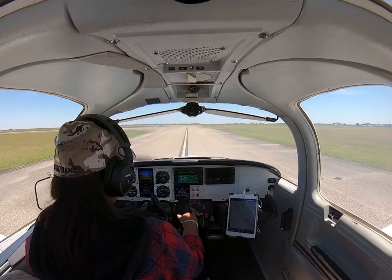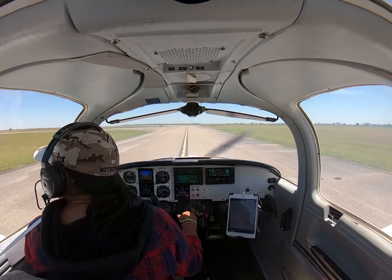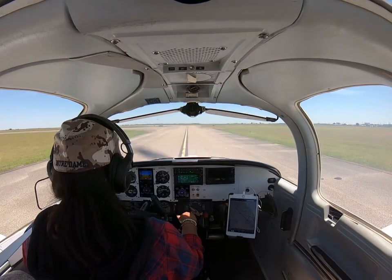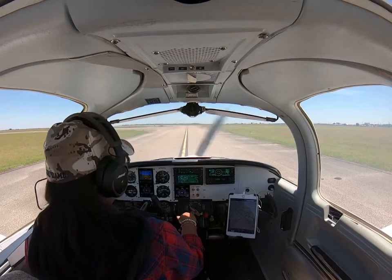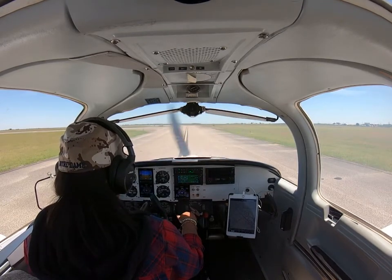Victoria Tower, Tomahawk 2507 Delta, ready for takeoff. 2507 Delta, Victoria Tower, you going to the north? Affirmative, sir. 07 Delta, proceed on course, report exiting class Delta, runway 36, clear for takeoff. Runway 36, clear for takeoff, 2507 Delta.